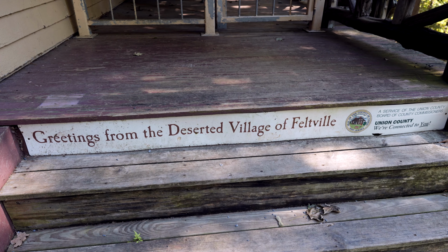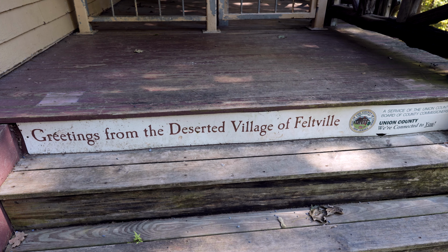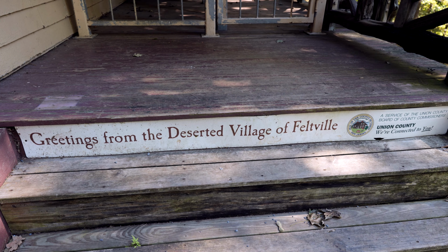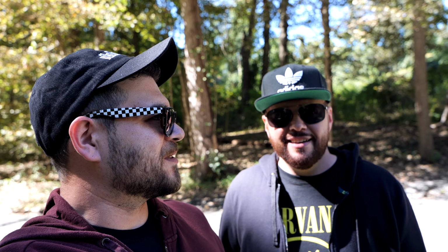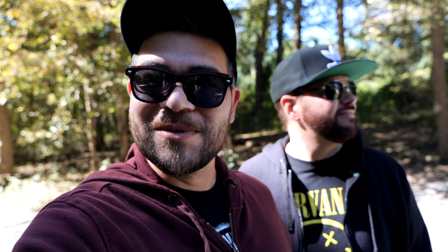But we are here in the Watchung Reservation checking out the deserted village of Feltville, and I've always heard stories about this place growing up. I don't know if you did, because you didn't really grow up around here, right? Not around here, but through Weird New Jersey. Right, so that's the thing that really catapulted its popularity, but we're here to check it out finally, and it seems like it's gotten a lot of love in recent years. But anyway, I invite you to come along. Let's check out the deserted village of Feltville.